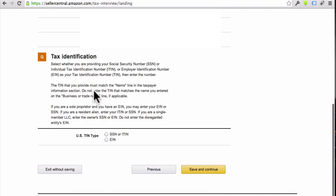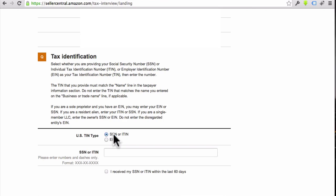Blue Valley Supplements, sure. Do you see where it says tax identification? So you've got two different options. You can use your social security number or ITIN, which I believe is for internationals. Actually, if you're a resident alien, enter your ITIN. There you go. Or otherwise, that EIN. So again, even if you don't have a social security number that you can use, then what I would do is get an EIN. You could go to the IRS website and just quickly apply for the EIN. It takes a few minutes, and there you go. And you can get one of those and use that instead.